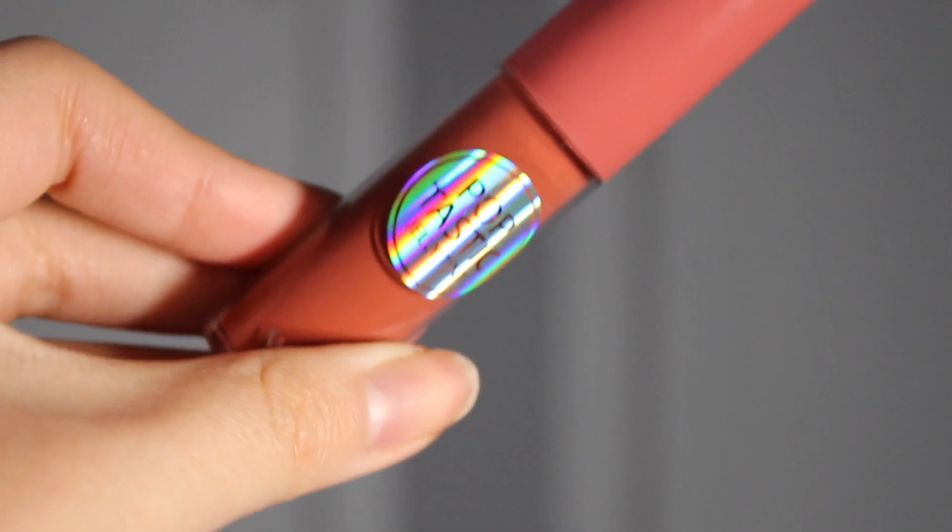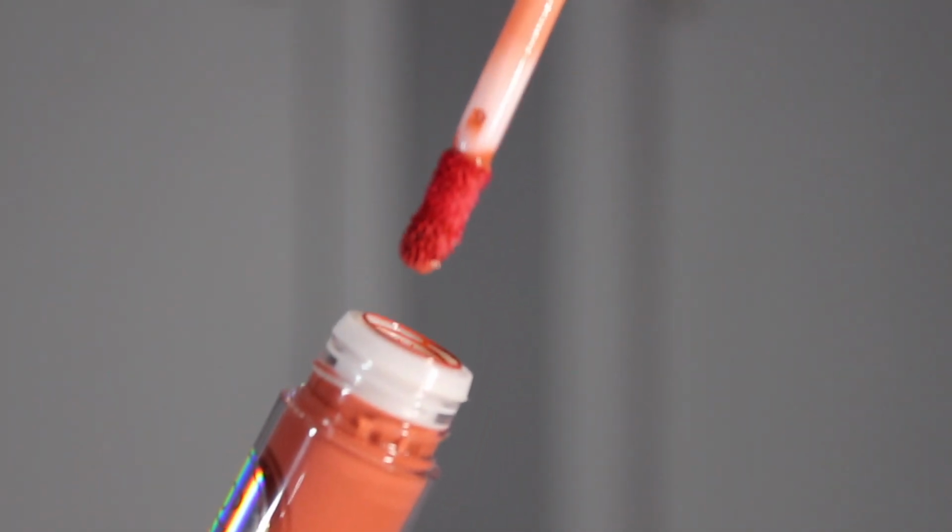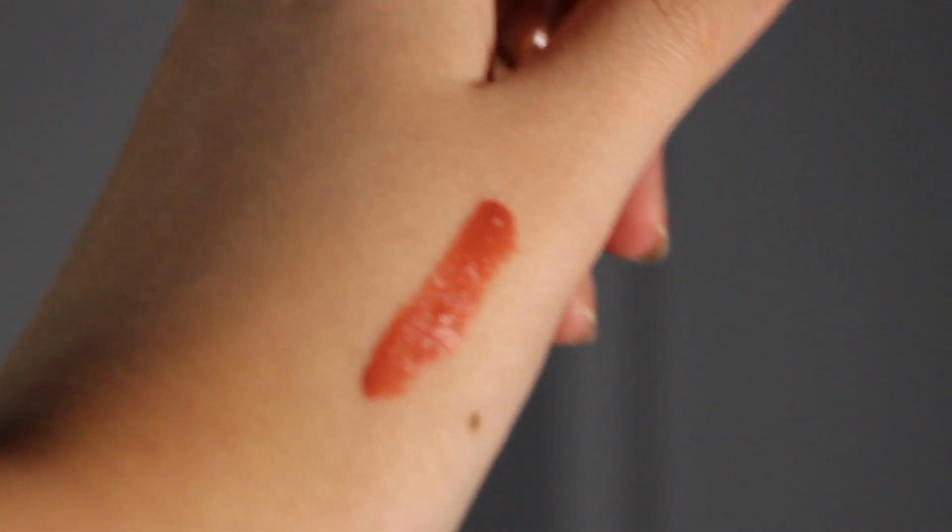This one, I'll do close-ups of them later, is the Missha Poptastic Jelly Tint. I really like this tint because with a lot of the tints in Korea, you can only find a really saturated pink or a really saturated red, so you have to be super careful about how you apply them. This one has a jelly-ish texture. It's a lot wetter, so when you apply it, you don't have to worry about it smearing all over. You just apply it in one swipe, wow, and it glides over and gives you this natural color.